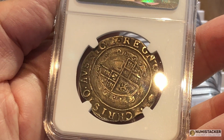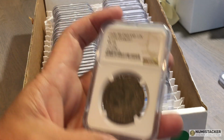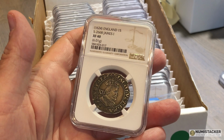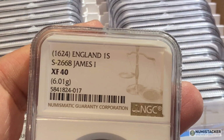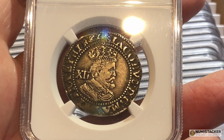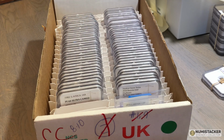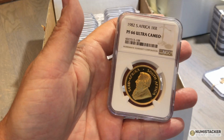Starting with this really nice Charles I half crown and this James I shilling. Those two were bought by me at, I think, an auction via saleroom.com. I just happened to go online, happened to see them as the auction was going ahead, and I immediately pounced on them. I particularly like that James I shilling, and it did pretty well.